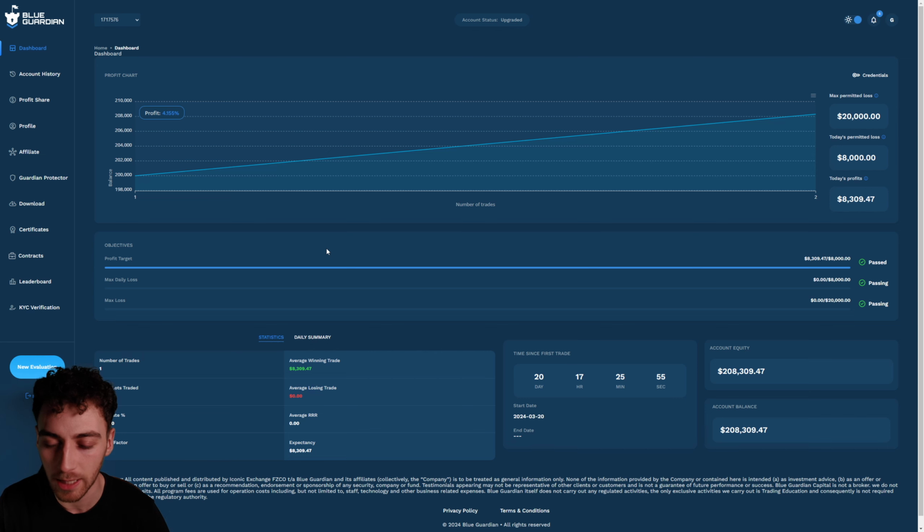Perhaps they're trying to delay you between passing phases, but I don't know why they want to do that. Maybe their support can't manage having to analyze each of the accounts to make sure that they haven't violated any of the rules, perhaps. I don't know why other firms do that, but yeah, I personally think that the minimum trading days rule is completely pointless. So yeah, good on them for having removed it. I do think that Blue Guardian is quite a modern prop firm.